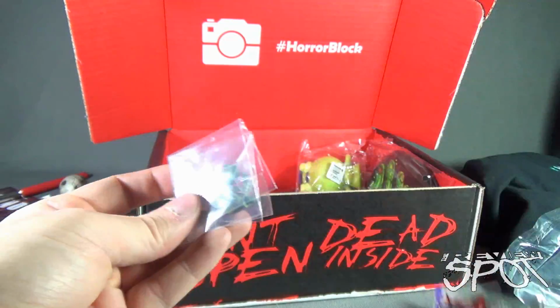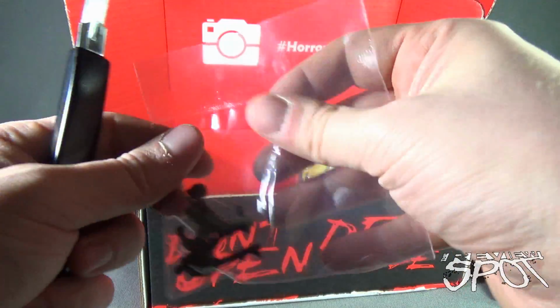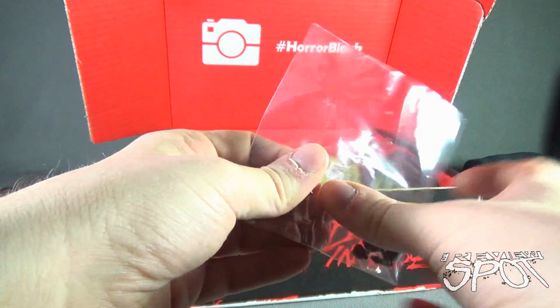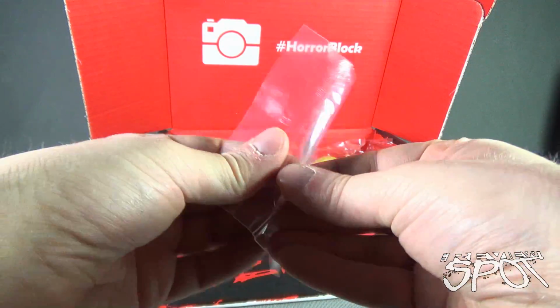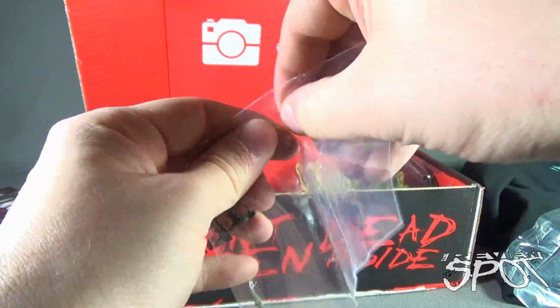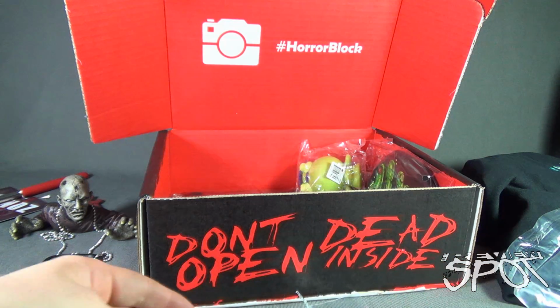It's a shame that these actually weren't just a little bit bigger, because the play sets are so awesome. So awesome. But they're just too small for anything. They'd be perfect for like a 3 3/4 inch figure, but sadly, not the case. I'm gonna dump out the contents.